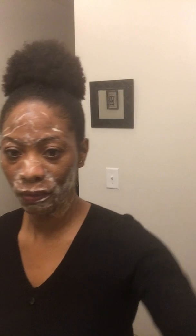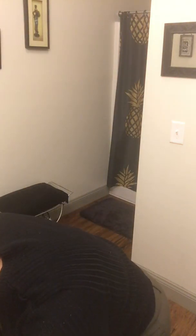And a little of this cleanser goes a long way. So to be honest, I put probably a little bit more on than I need. But I'm going to rinse it off one more time with some lukewarm water. And I'm doing this all with my hands.